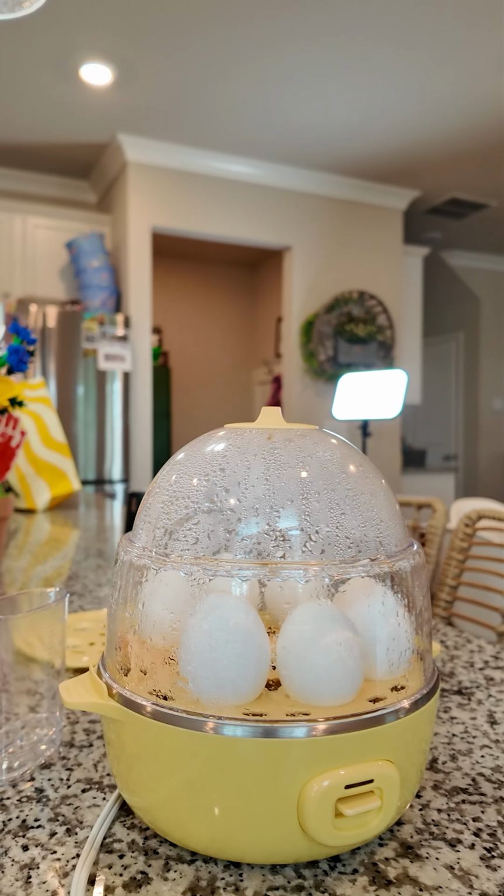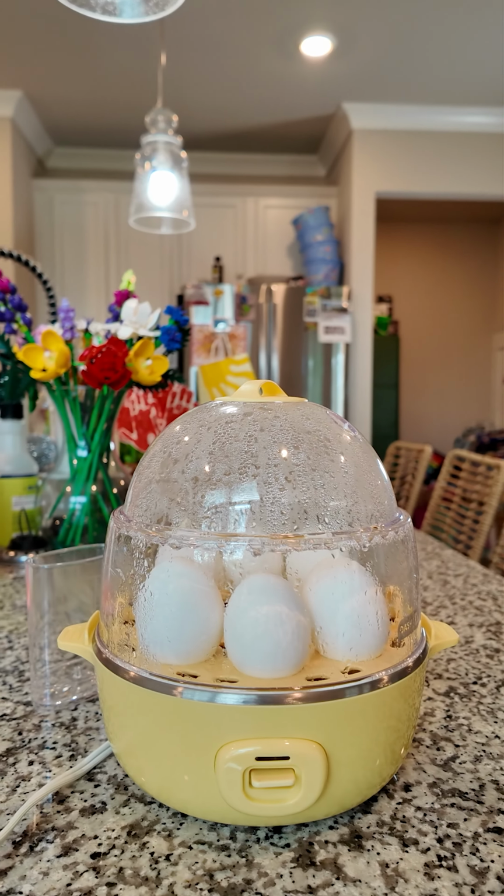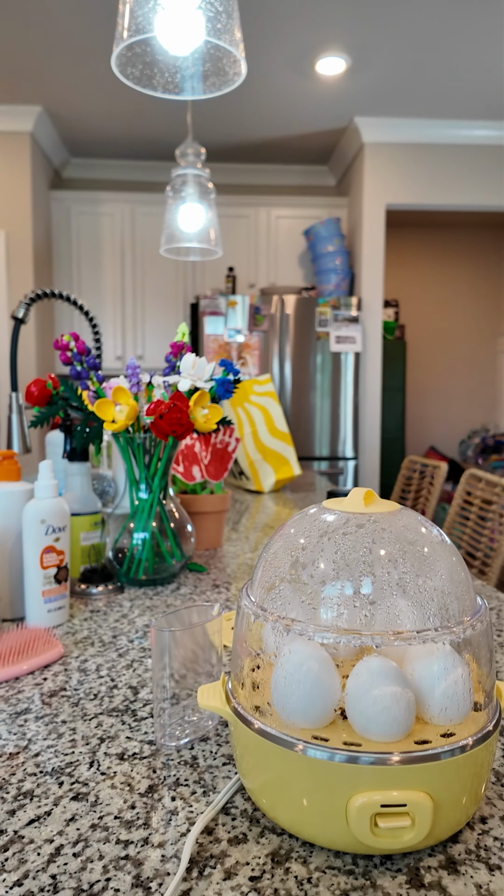We finally got the egg boiler out. Look at this fancy machine here Gina got for us. And so we're boiling some eggs right now. And then once they're boiled, we're going to let Panda make some deviled eggs.